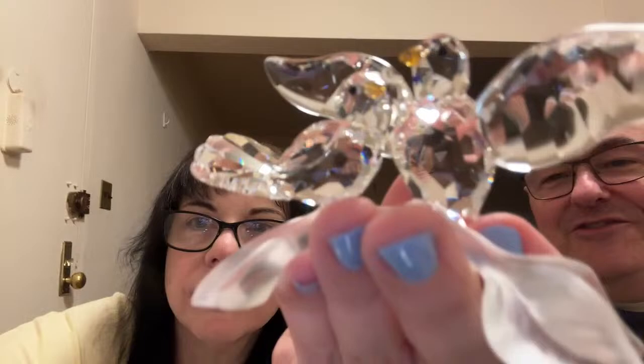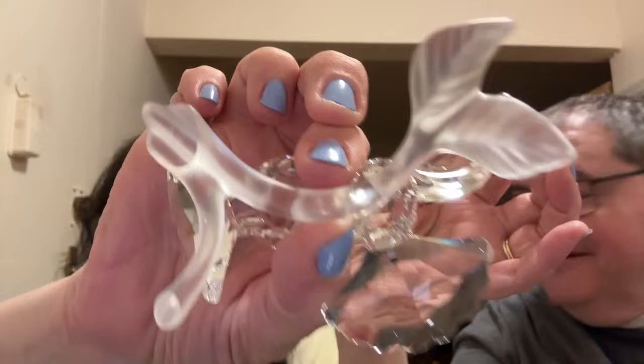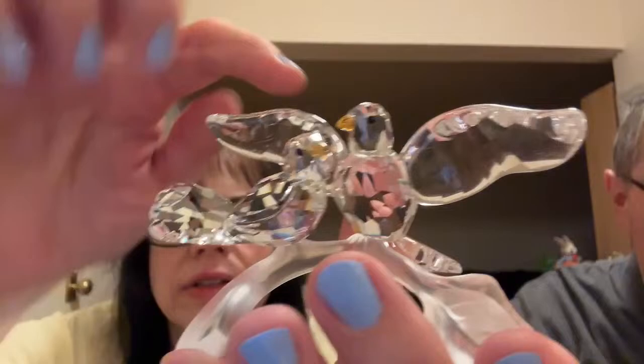Wait. Look how big it is. This is my hand. Look how big it is. It's huge. And again, the bottom is huge and frosted. See? The bottom's frosted. And look at the wings. It's really pretty. I love it.